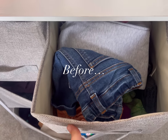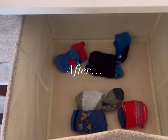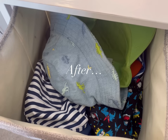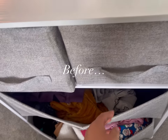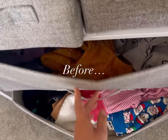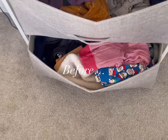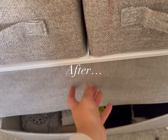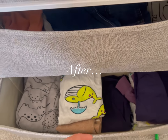So where everything was just crammed in, each drawer now has a purpose. So we've got socks, and then this drawer's kind of miscellaneous: hats, swimming stuff, PJs. And then we've got one big drawer for trousers and one big drawer for tops. And something that I was absolutely dreading turned out to be really simple. Starting on one of the smaller areas spurred me on to carry on and then start on my clothes.